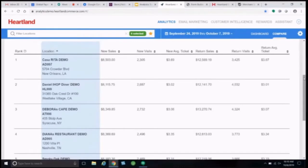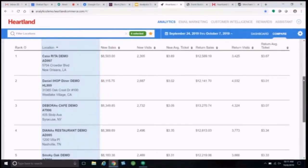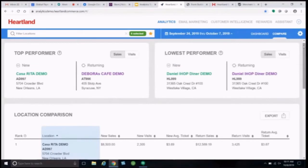You're still going to have your new versus returning customer sales separated out to help you outline that. But for the most part, it's going to rank it automatically for you so you can understand who has the highest average ticket, who's doing the best, which one of my businesses needs more work, to help you keep that all in one dashboard, all in one platform.